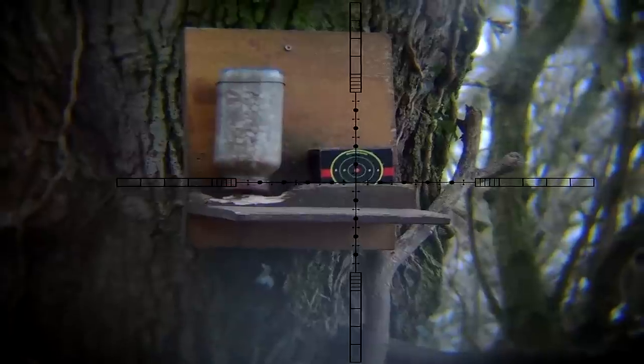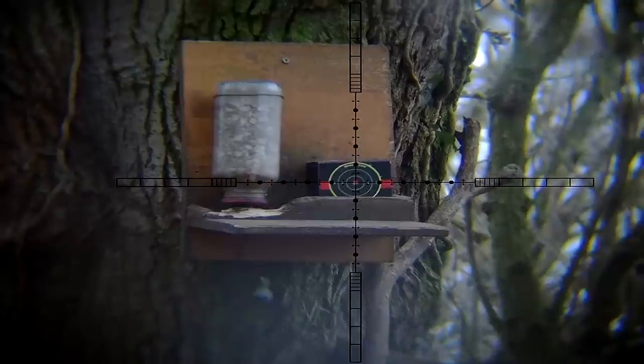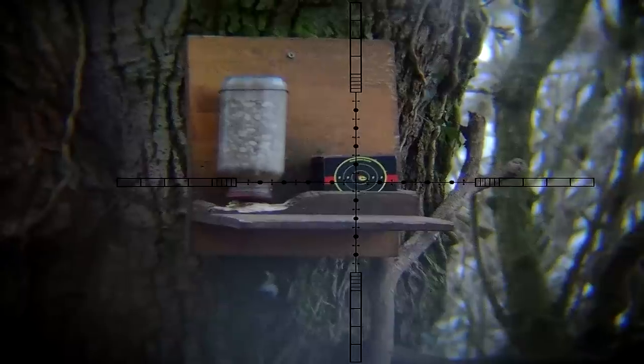Looking to stretch the air rifle's legs for the first time this year, a quick sighting round before we start looking for the greys. No adjustment needed, I think that'll do nicely.